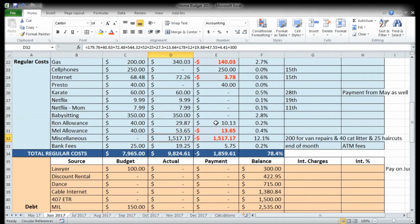This is where it's just insane. And this is all about learning how to budget and making sure that every dollar that you're going to be getting is allotted, all of that stuff. And I made a video about it. I'll link it below. But just over $1,500 in miscellaneous costs. And I can't even account for all of them.